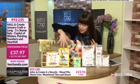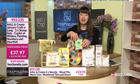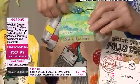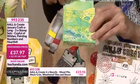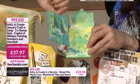But we've just got, again, just some nice finished samples to show you. I don't think we've shown you this one. This is really pretty. I mean, look at the background in this. It's awesome, isn't it? Look at those fabulous colours. You've got the little flower on there. Oh, it's got a magnetic clasp. Oh, hang on. Let's see what's in there. Very nice. Look at that.